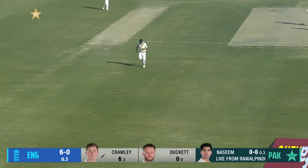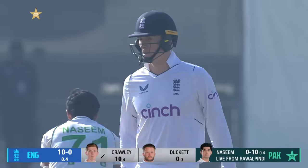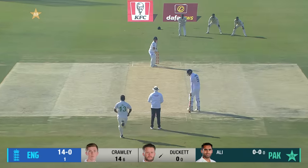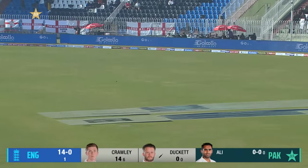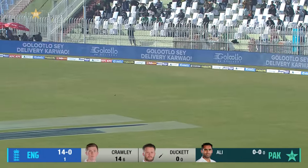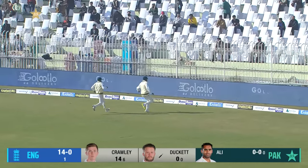Punch down the ground, and that will be the second boundary. Crawley quickly into double figures. Here is one of the debutants, Muhammad Ali. And the boundaries continue well. He got half a hand to it, but I reckon that will still just get to the rope. It does.